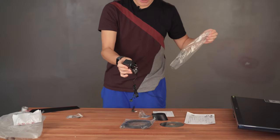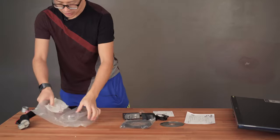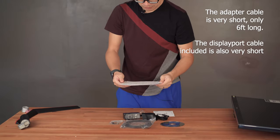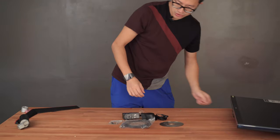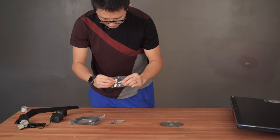So which means it's a very low power consumption when it comes to the energy efficiency. So that is a good thing. You got your usual user manual and things. And we're just gonna go ahead and start mounting the base plate onto the monitor, okay?